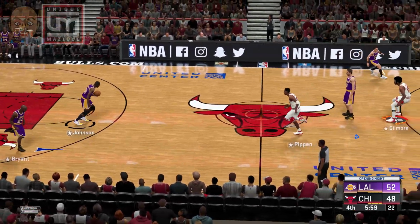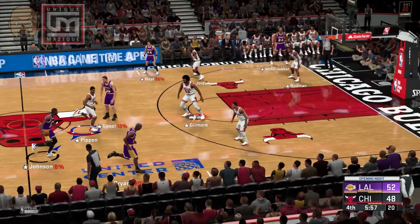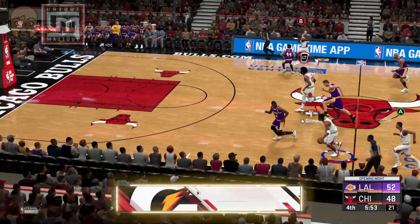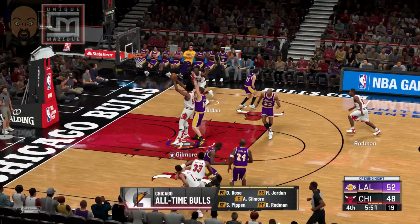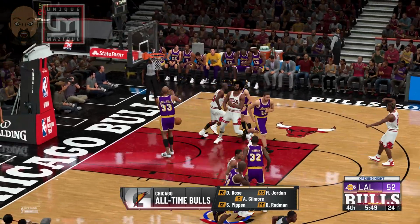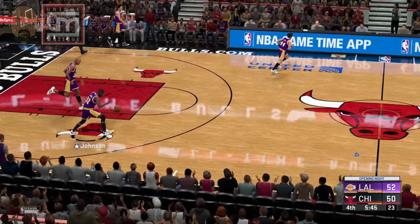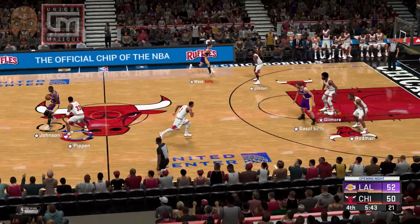Well, this has been a great contest so far, and I imagine the fourth quarter could have even more action in store for us. They've got Pippen. Derrick Rose is out there with Jordan. Then it's Dennis Rodman. And it's Gilmore in at the 5, roaming the paint. So that's the 5 in the game for Chicago. The Lakers in the lead.